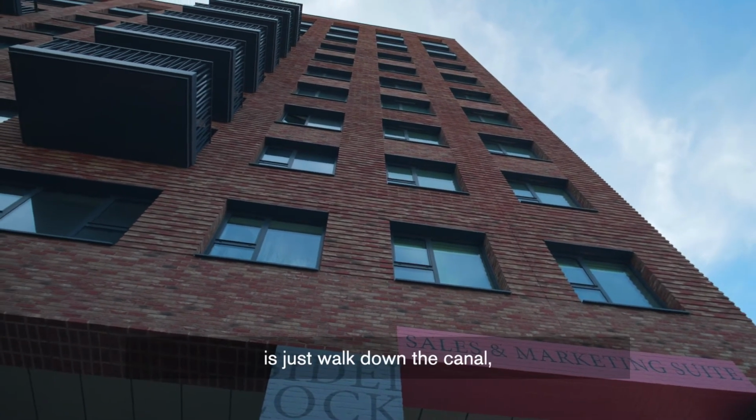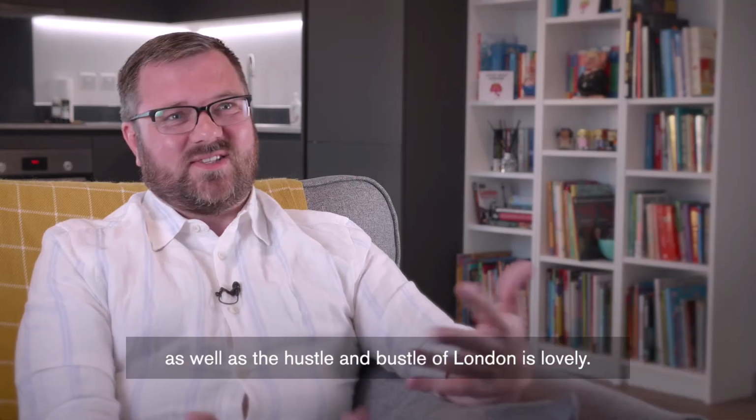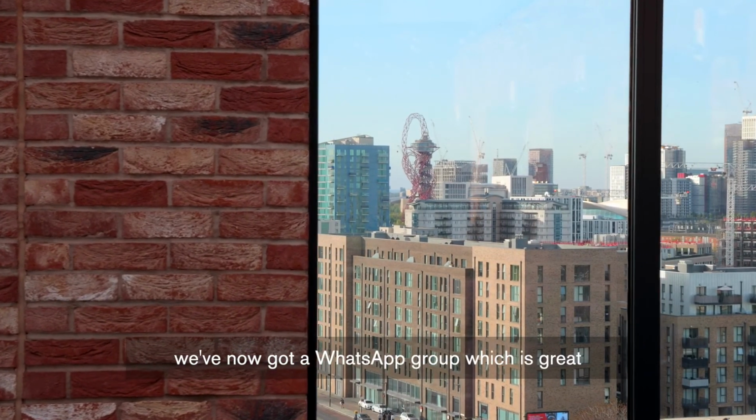I think being in East London, you've got on your doorstep Bromley-By-Bow, but what I have done a few times is just walk down the canal. Just that walking and having that nature on your doorstep, as well as the hustle and bustle of London, is lovely.